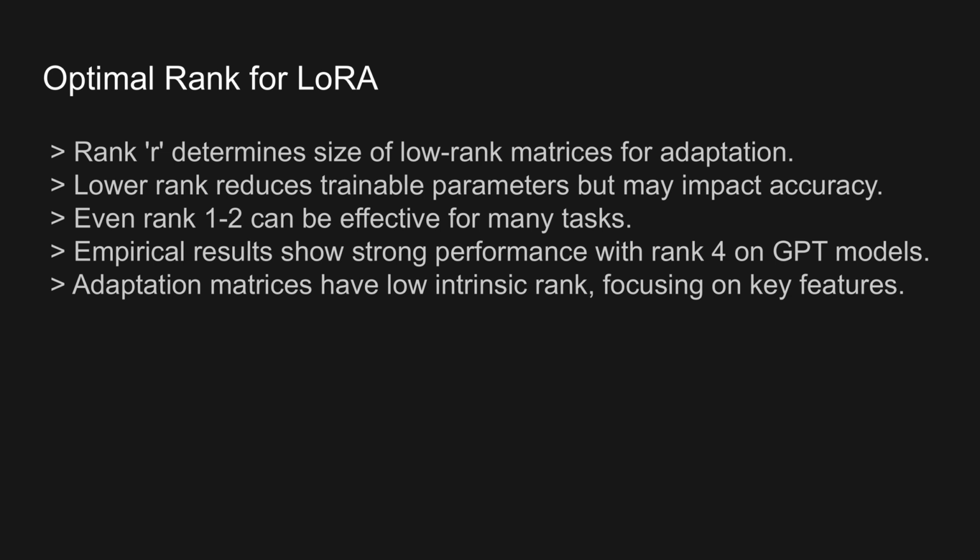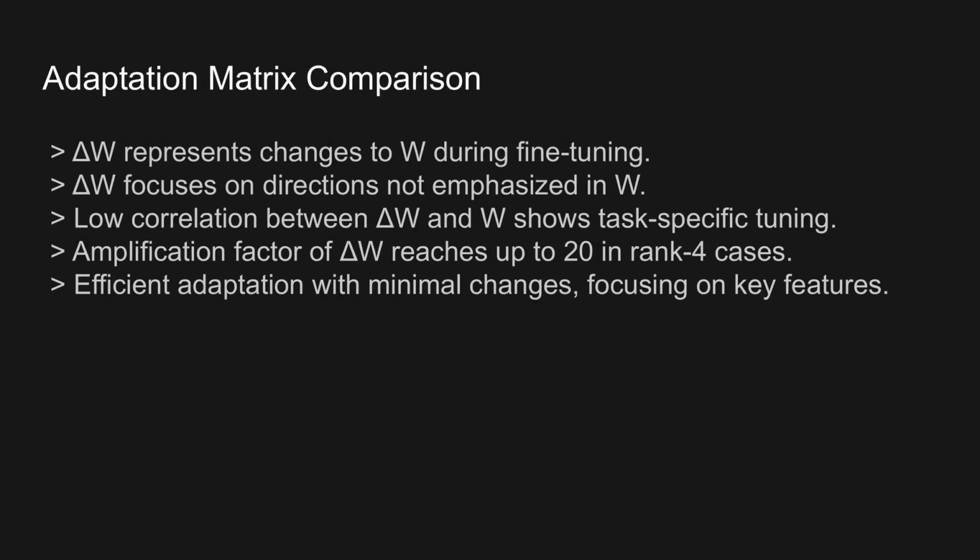We've discussed how the optimal rank R plays a significant role in LoRA's performance. Now let's consider how the adaptation matrix delta W compares to the original weight matrix W. This will help us understand what exactly is being captured or amplified during adaptation. The relationship between delta W and W is critical to understanding LoRA's adaptation mechanism.